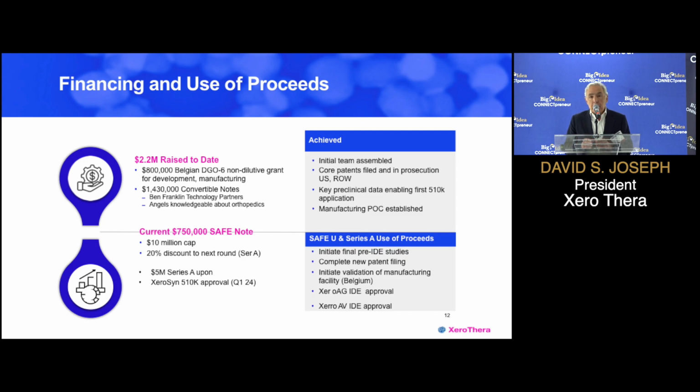We'll be doing the $5 million A round upon approval of our first 510K, which is due by the end of this year. So around the first of the year, we'll do the A round. And that will convert the SAFE at that particular point in time. We expect that to be a higher valuation.